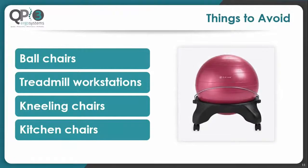Kneeling chairs, again. Remember we talked earlier about having the knees at about a 90-degree angle? Well, the kneeling chair doesn't allow you to do that. The knee is at almost a zero angle, which actually reduces your circulation and places a lot of stress on the joints of the knee, tendons, ligaments, and muscles. So it's a lot more stressful on your joints long term.